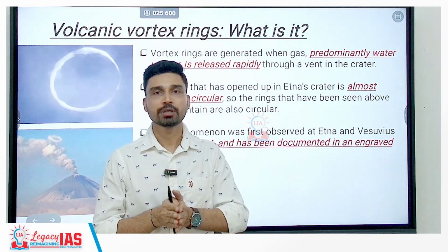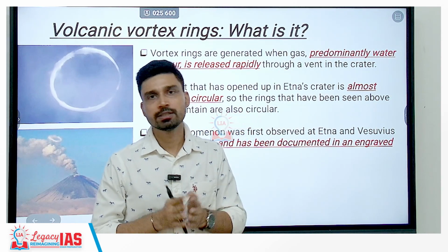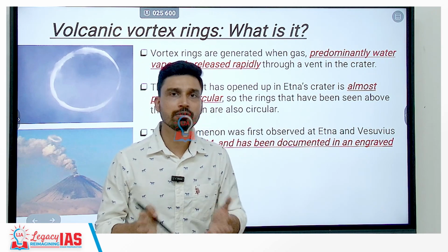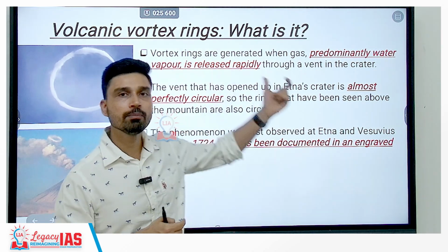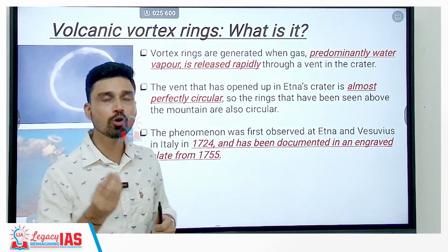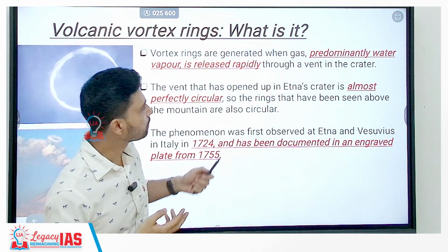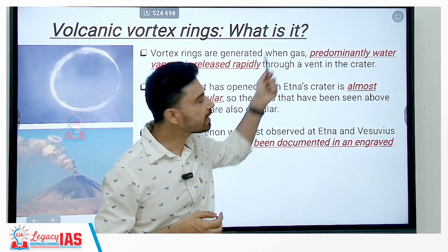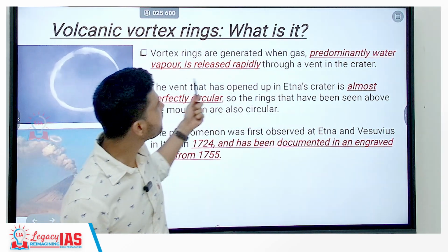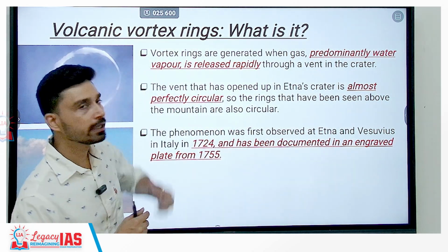as you know, when a volcanic eruption happens, three main kinds of elements come out. You have the gaseous elements such as water vapor, carbon dioxide, nitrate compounds and sulfur-based compounds. Then you have the magma or lava, that is the molten rock, and then you have the solid particles, that is pyroclastic fragments, the rock particles that come out. Generally, when gas, predominantly water vapor, is released rapidly through a vent in the crater, that is when these vortex rings are formed.